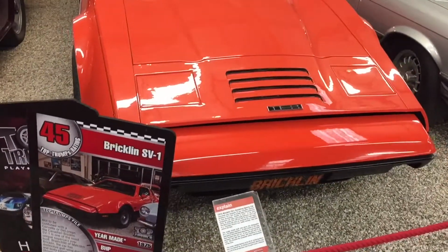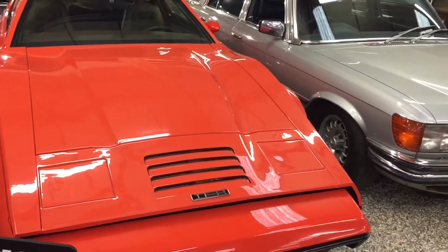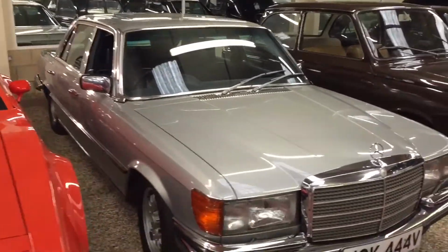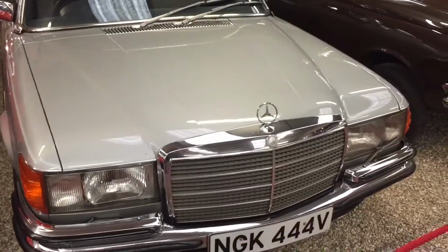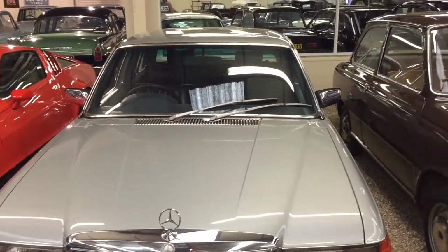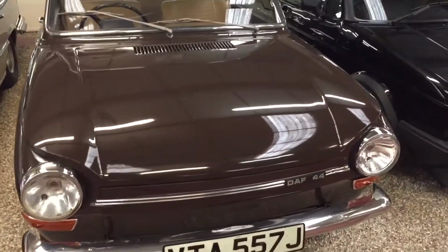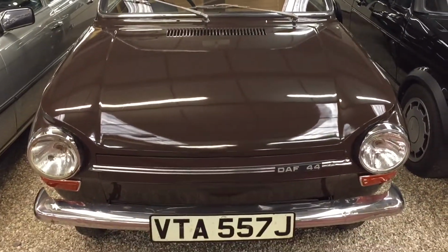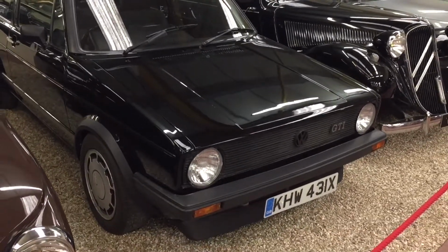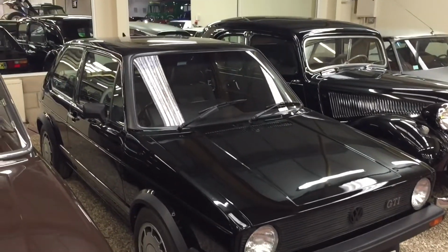A Bricklin, quite a rare car. Don't see any of those. The almost indestructible Mercedes. From what I can remember, these things were ridiculously over-engineered. They lasted forever. So a DAF Variomatic, and there's a DAF 44. You've also got some odd cars which you wouldn't expect to see here, like this Golf, which was just such a normal everyday car when I was growing up.